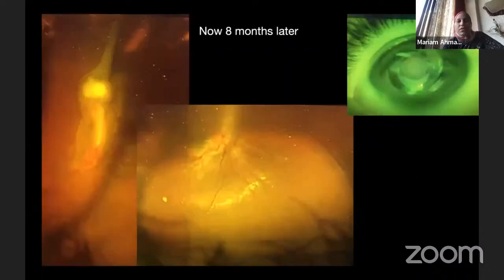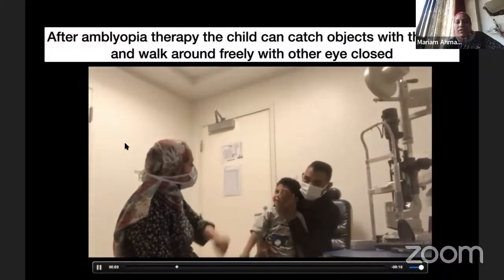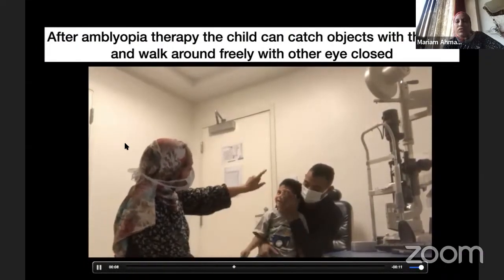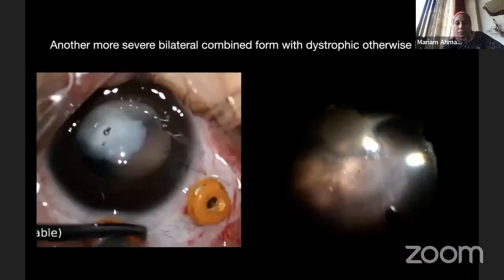And this is a picture of the child 8 months later. I have a disc. This is actually the macula. Yes, it is corrugated, but you will be surprised that the child can actually follow and fixate objects now, and he even can count fingers. So I think those children can do very well with amblyopia therapy, even if it is very unilateral.